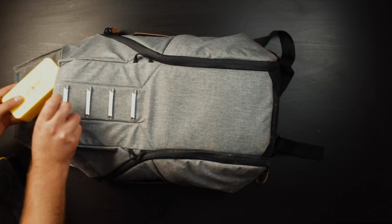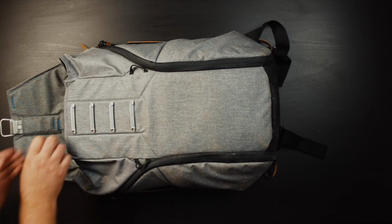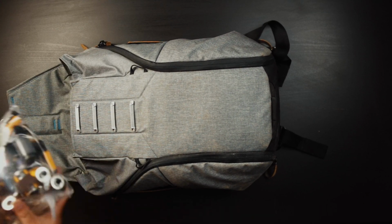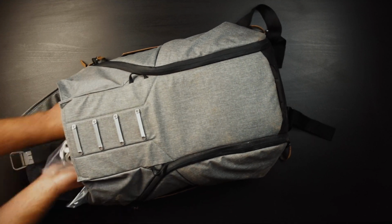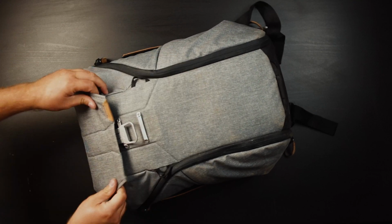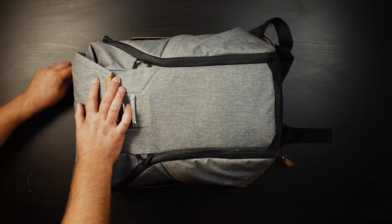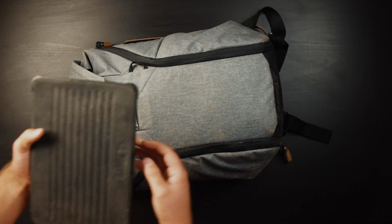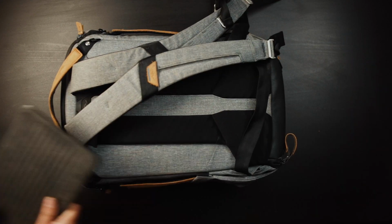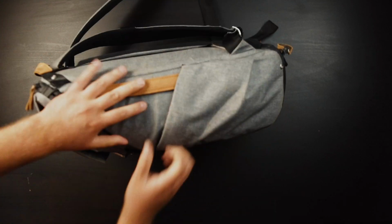And then another thing for organization is just these film case holder things. For when my film is not in the Ziploc bag, I can organize it by color or black and white or format. And then lately I have been carrying around my iPad a bit more, so I do just store that right here in the back.